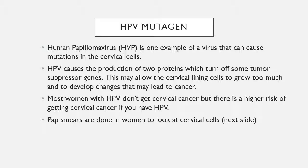The human papillomavirus causes the production of two proteins. What these proteins do is they turn off some tumor suppressor genes. Normally you have genes in your DNA which will see tumor growth and stop that tumor from growing if a tumor were to grow. But when you get human papillomavirus, you can get the production of these proteins. And then when tumors start to form, there's no stop mechanism, or not as much there to stop them from growing. So this can allow the cervical lining cells to grow too much and develop changes that may lead to cancer.